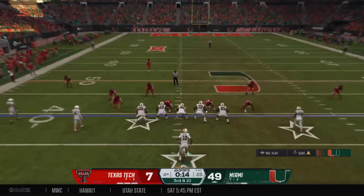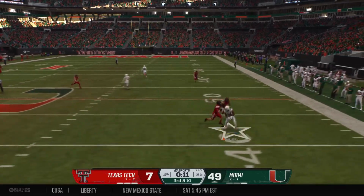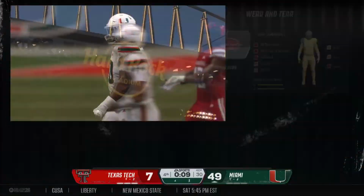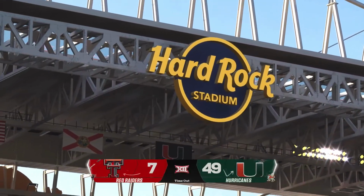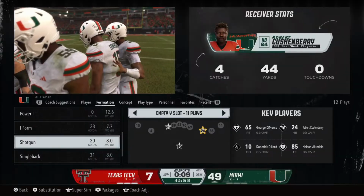Can we get a stop? Can we get them off the field? I know a lot's gone wrong, but let's live in this moment and try to be great right here to end the game. And just a short, safe pass play. They pick up a few. They'll call timeout with 9 seconds left on the clock. Timeout, Miami.